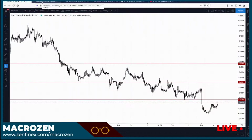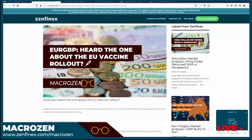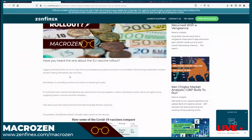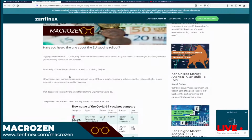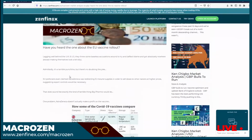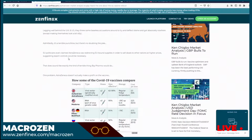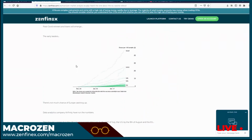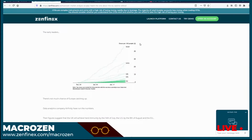Okay, so just to bring you up to speed with that. Obviously, what we were covering there is the euro pound trade based purely on the speed of vaccinations and the rollouts there, which obviously the EU have completely botched. They have been very slow in getting the vaccines out, and as we can see here, this was back on the 28th of January.